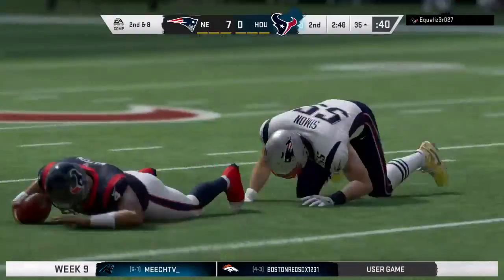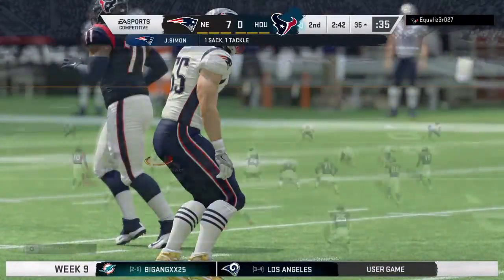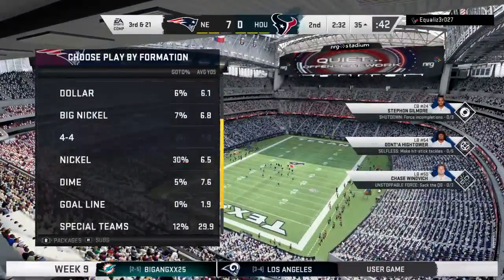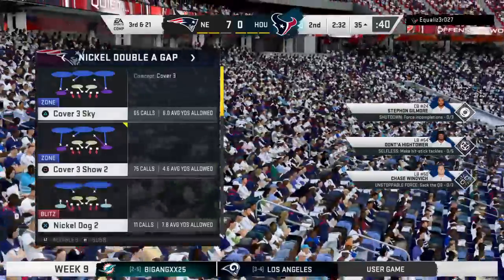Watson, and he can't find a receiver, and he's brought down. The Texans on 3rd down, a perfect 3 for 3 as they look to keep that streak going. This will be 3rd and a mile.